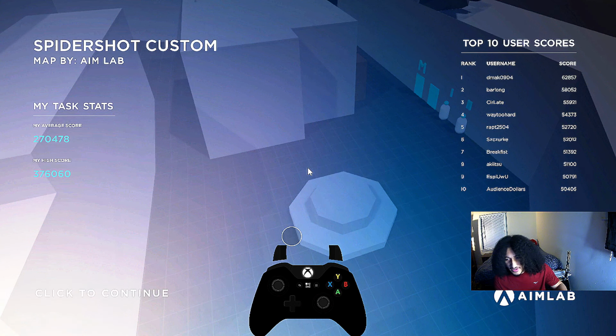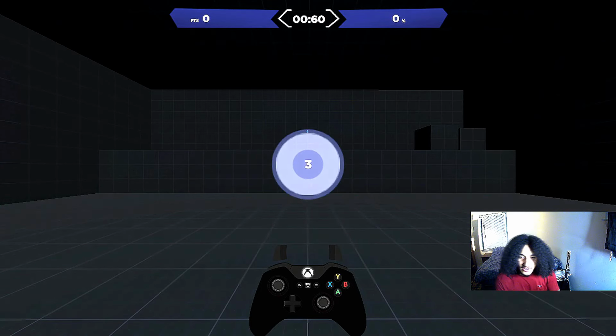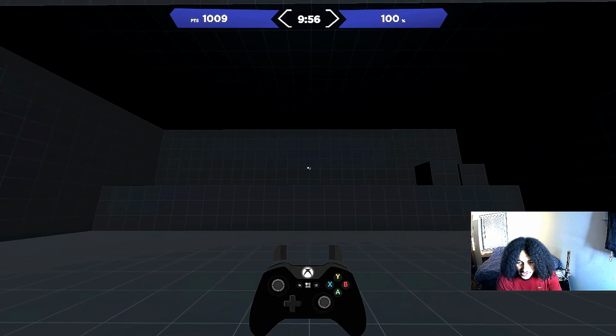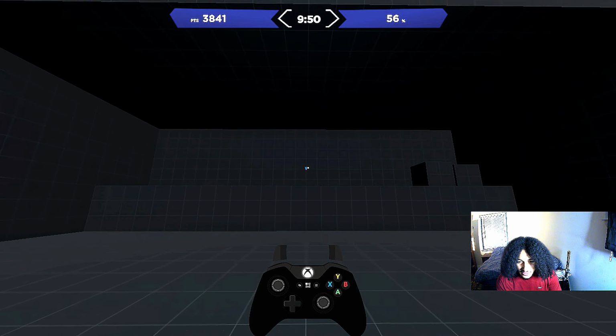Don't worry about the score, because the score doesn't matter. It might be like 300,000, half a million, doesn't matter. You just want to make sure that you have the most accurate shots you can. Doesn't matter how fast you go. Make sure that it's just as slow as it can be.